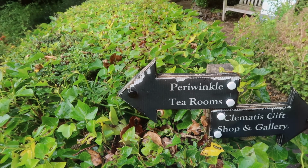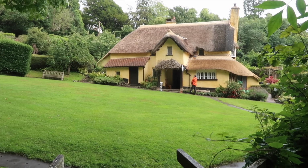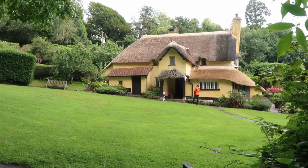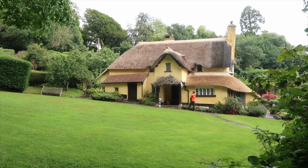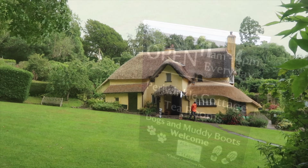We're in a gorgeous tiny village called Selworthy, and our first stop is the tea room. Not only because of the rain and wind, you will understand in a second why. Periwinkle tea rooms. This is where we need to go. We have the famous English weather, but it's so strange because it's very, very mild. It's just wet. This is the Periwinkle tea room, and it is so quintessentially English. It's really, really gorgeous.